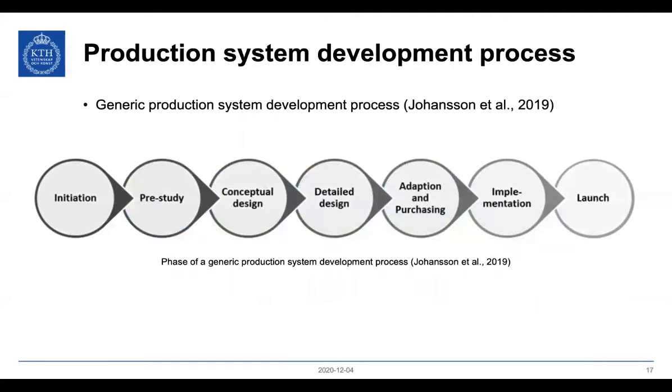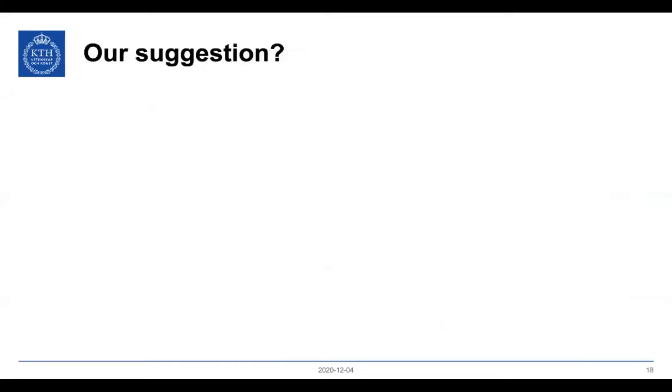Since production logistics is a subsystem of the production system, literature on production system development underpins the design of production logistics. So we refer to the production system development process for designing the digital twin for production logistics. This is the generic production system development process from the literature. As a result, we will suggest a method in this paper.